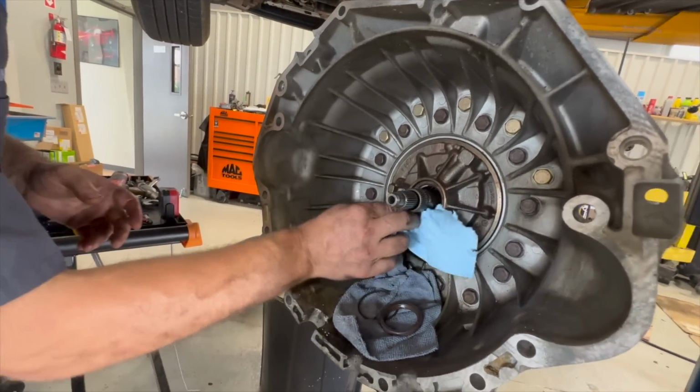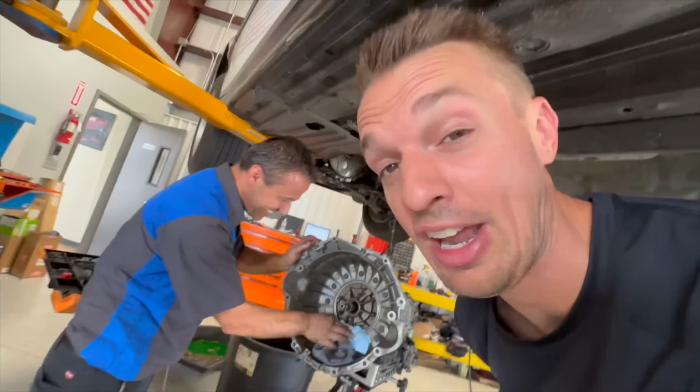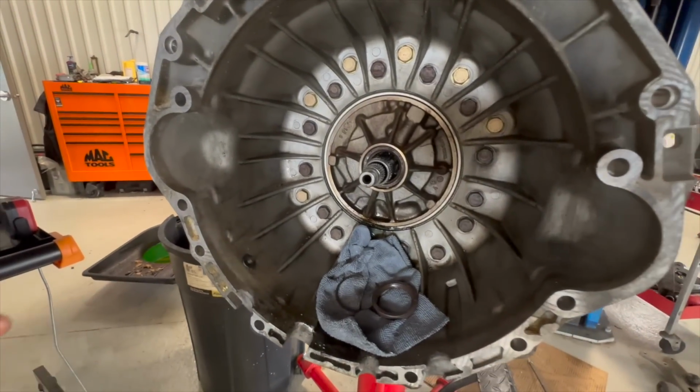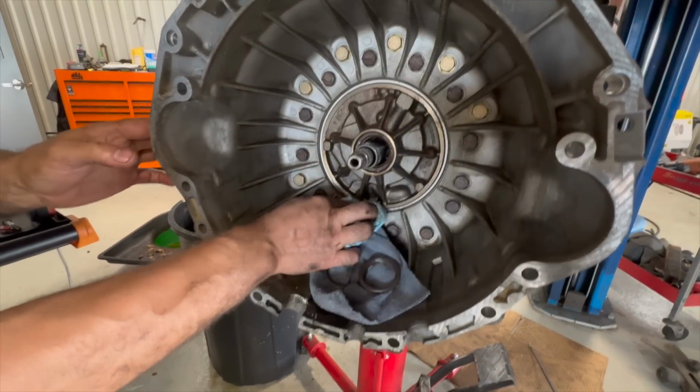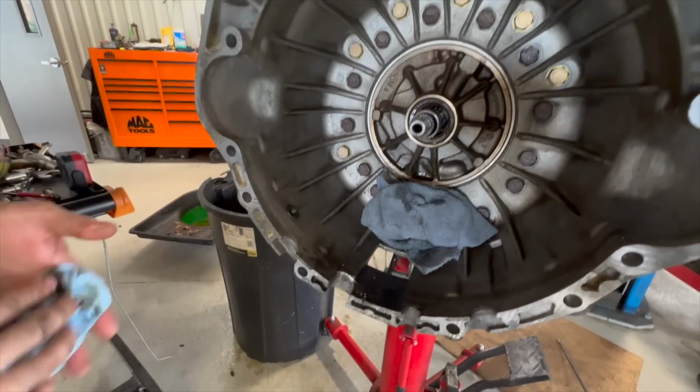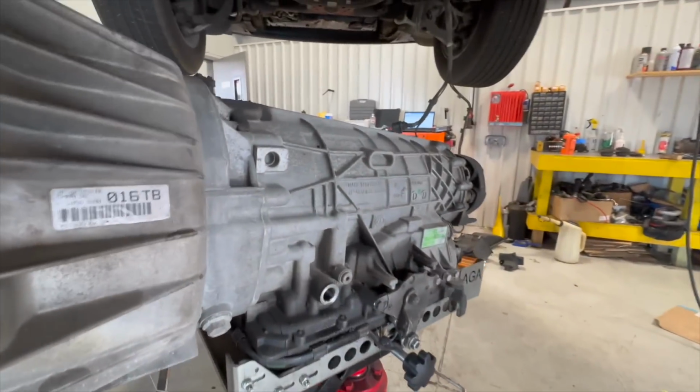My timing was impeccable. And we did not stage this at all. I just happened to show up right during the money shot there, huh? Perfect timing. So that seal goes bad. It leaks out of whatever that little hole there, yeah? Yep. And that's why the transmission has to come out.